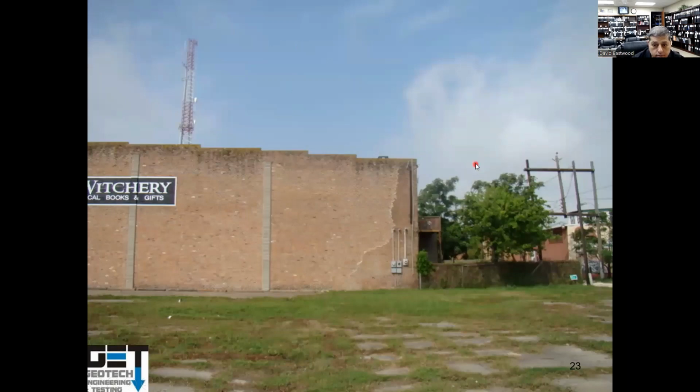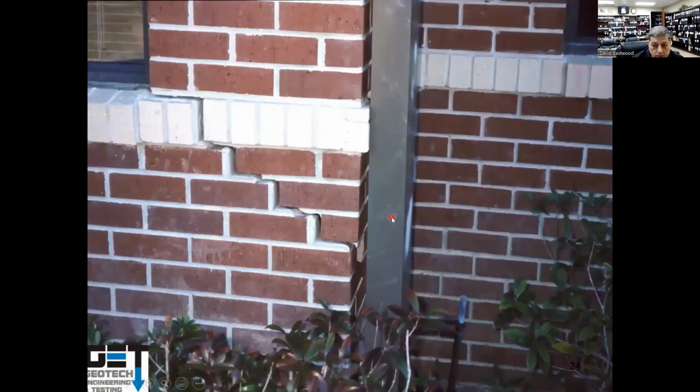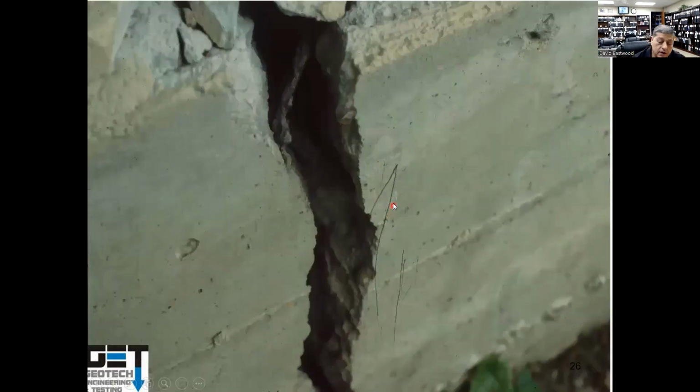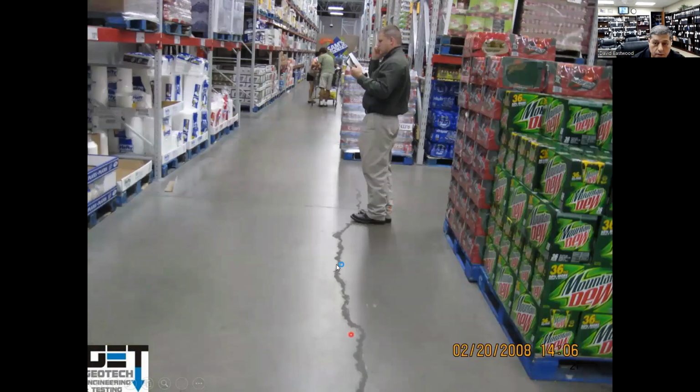This is a strand area out there in Galveston. That was a kind of interesting picture there. It's brick cracking here. More brick cracking. This is a church out there in Bel Air. City of Bel Air is a church. It's got a bunch of cracks in their brick. This is a grade beam hairline crack. Sam's Club.